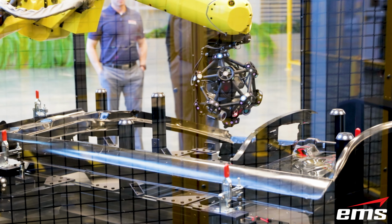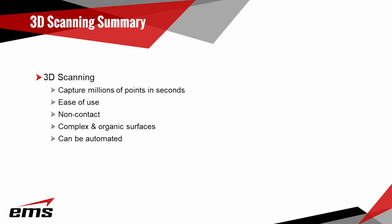So, coming back and summarizing the benefits that we've discussed regarding 3D scanning: number one, it captures data very quickly. Two, it's very simple, anybody can do it. Three, it's a non-contact process. Four, it's great for capturing complex and organic surfaces. And lastly, it can be automated.